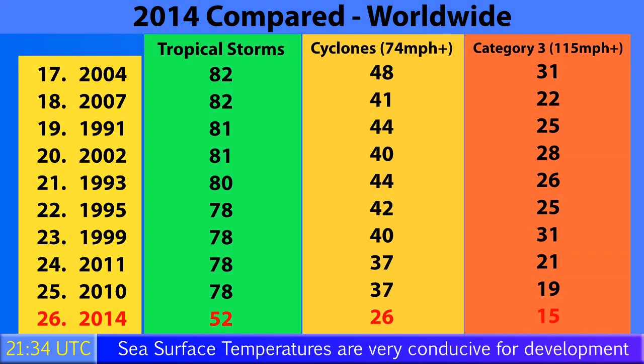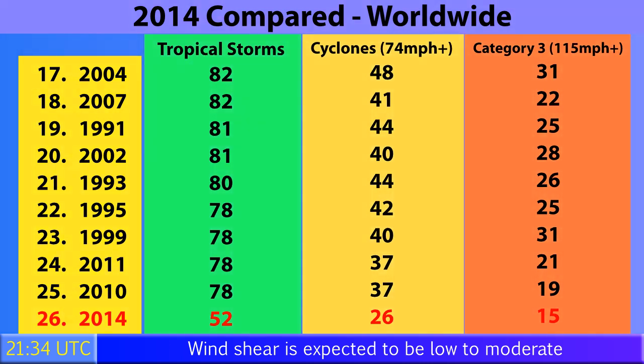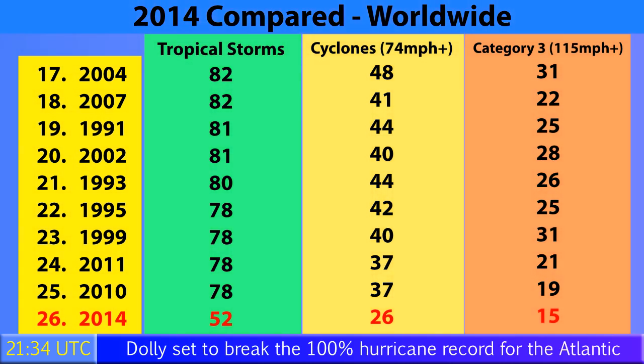52 tropical storms have formed so far in 2014 worldwide. 26 of those, exactly half, have become Category 1 cyclones with winds of 74 miles per hour or higher, and 15 have become Category 3 cyclones, winds of 115 miles per hour plus, catching up to previous years already, still with over 3 months to go.